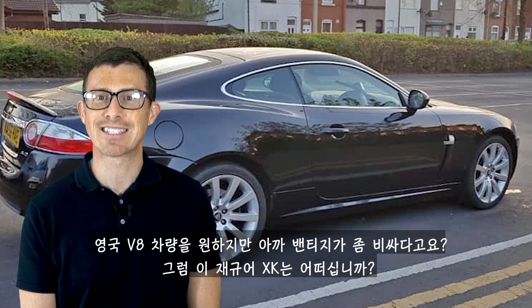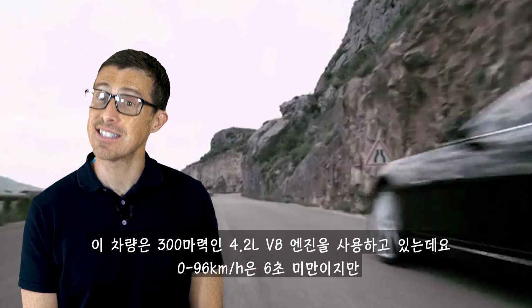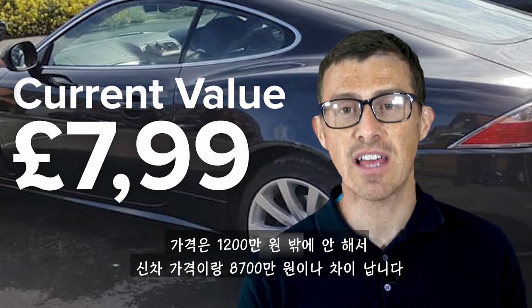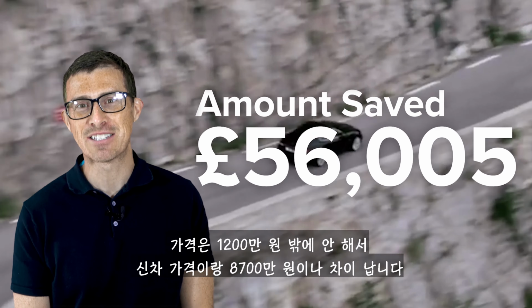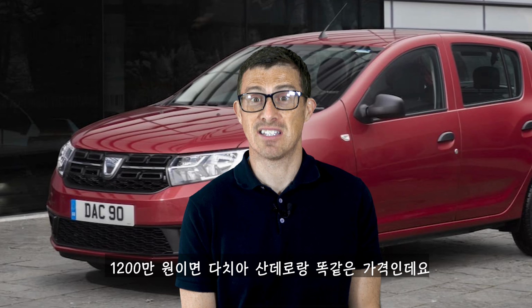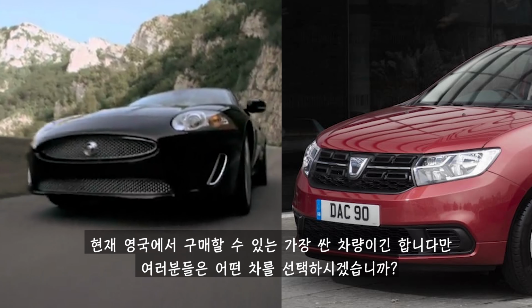If that Aston's a bit too expensive for you and you still want a British V8, how about this Jaguar XK? It has a 300 horsepower 4.2 litre V8 that'll do 0 to 60 in less than 6 seconds, yet costs just £7,995, which is £56,000 less than when it was new. It's actually the same price as a Dacia Sandero, which is the cheapest new car you can buy in the UK. Although, what would you rather have?